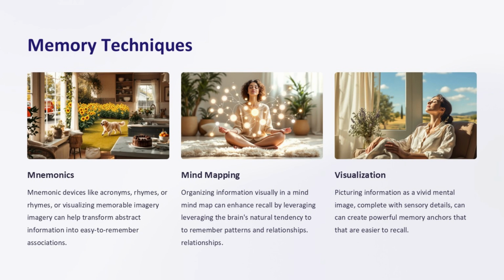Mind mapping is a great way to organize information visually, taking advantage of how the brain naturally remembers patterns and relationships. Visualizing information as a vivid mental image with sensory details creates strong memory anchors that are easier to recall. These techniques leverage different aspects of how the brain works to improve memory and recall.